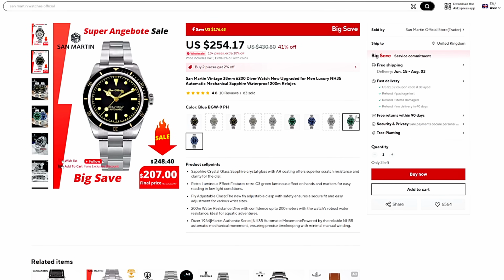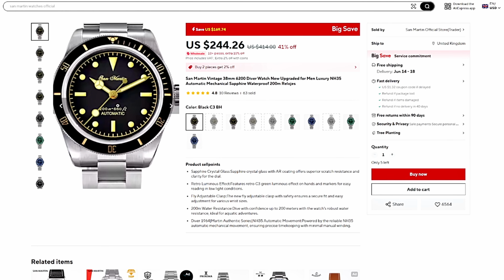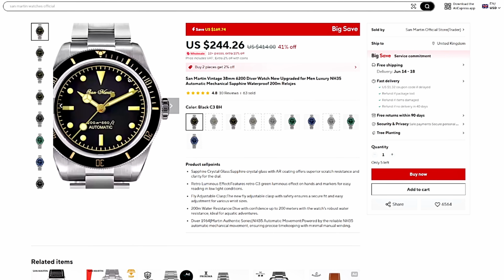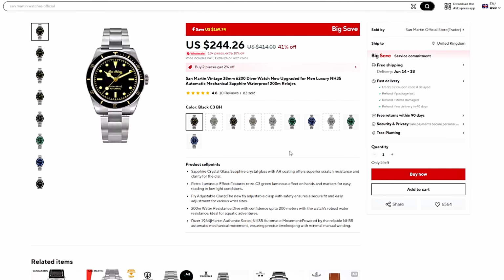Now here's a watch we haven't seen on this channel for a little while. This little diver, oh man, it just went crazy when it was first launched, didn't it? The SN0004, I believe. Again, NH35 powered, standard three-handed watch. A little sort of 38mm dive watch. A vintage inspired watch. Yeah, it's gorgeous.